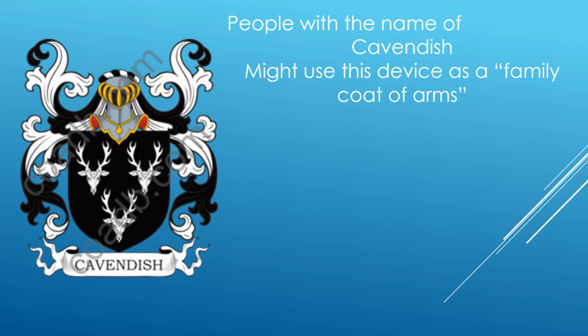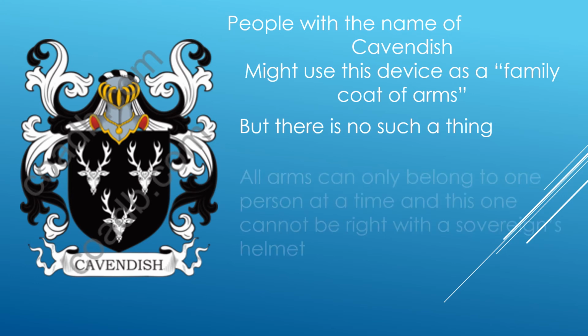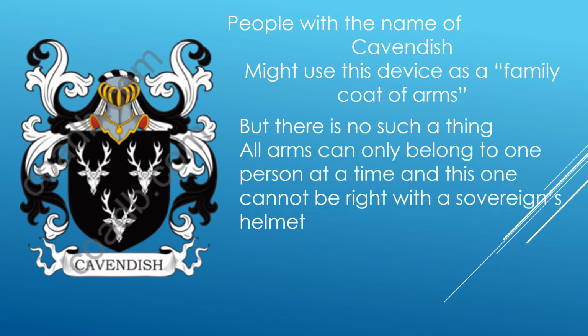People with the name of Cavendish might use this device as a family coat of arms. But there's no such thing as a family coat of arms. The coat of arms can only exist for one person at a time. All arms can only belong to one person at a time, and this one can't be right because it's got a sovereign's helmet.